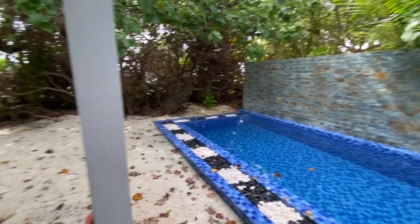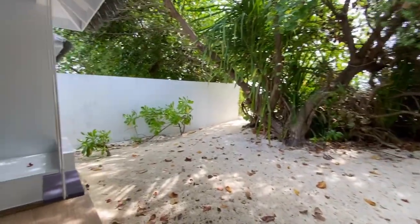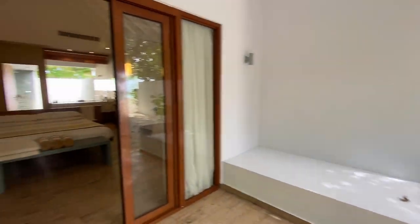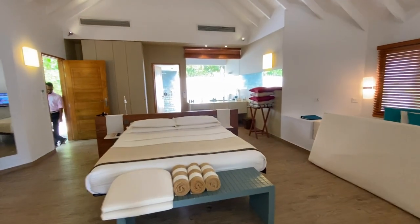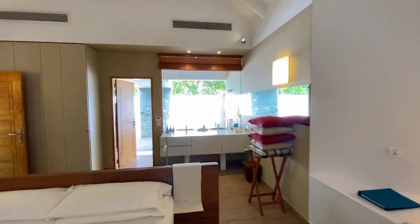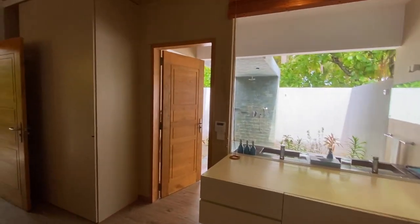Beach suite with pool also has its private pool and direct access to the beach. Some terrace, bedroom, and outdoor tropical shower. Same as we already saw in the Cocoon suite.